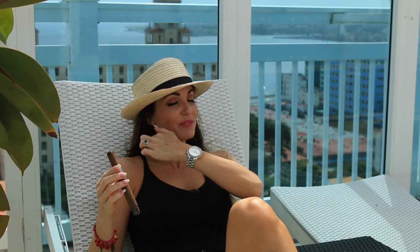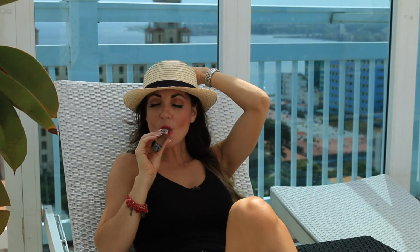It has a nice kind of a sun-kissed cedar type of a feel to it. Very light, as I mentioned, still very good flavor. You still get a nice little bit of a leather, kind of like that vintagey type of a leather feel to it. And again, just that beautiful amount of cedar that's coming through.